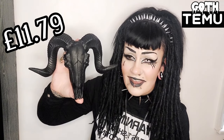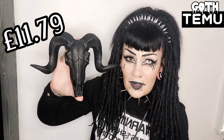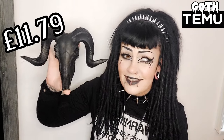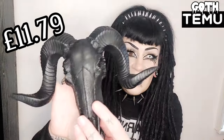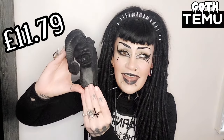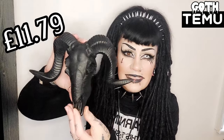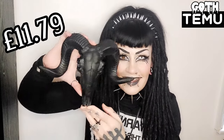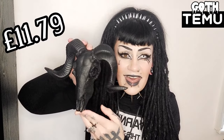Temu, you've done it again. I am blown away. I thought this was going to be completely rubbish. But look, that is actually really cool. It's not as black as I would like. It's slightly a brown colour, but I can fix that. I love that. That is so cool.